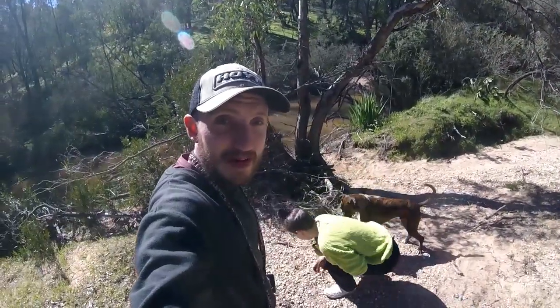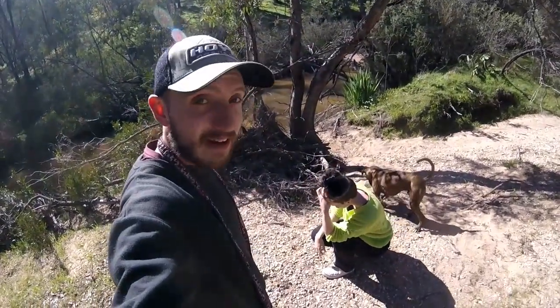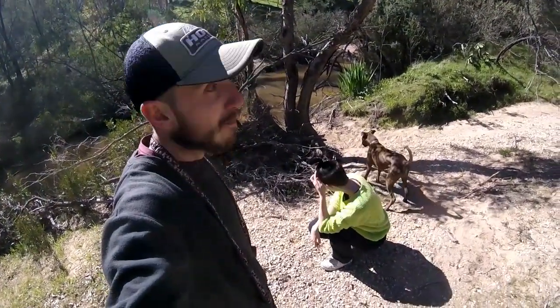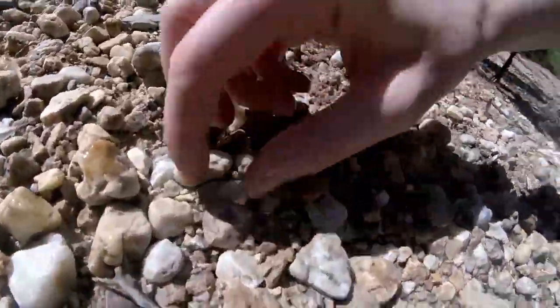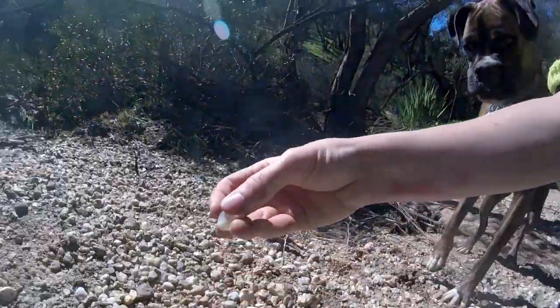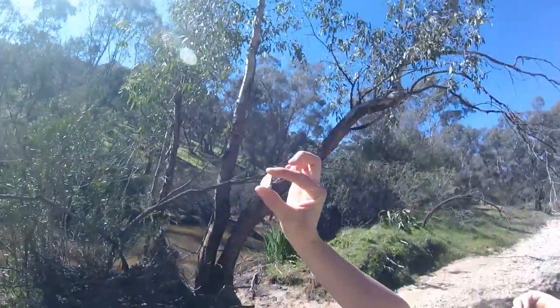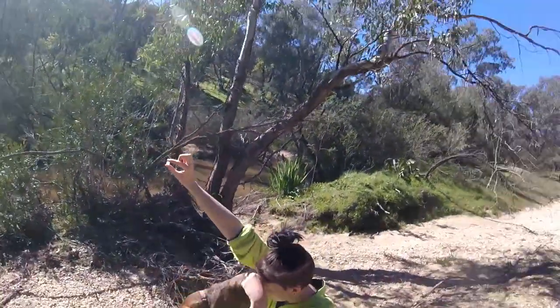I called it quits on the gem hunting the other day because of logistical reasons. We've come back again. We've found a nice gravel bar that no one's touched, and Zoe just walked straight up and found one bit of pottery and a crystal. Hold it up to the light. Look at that, you can see straight through it. That's a good crystal, so that'll polish up real nice.